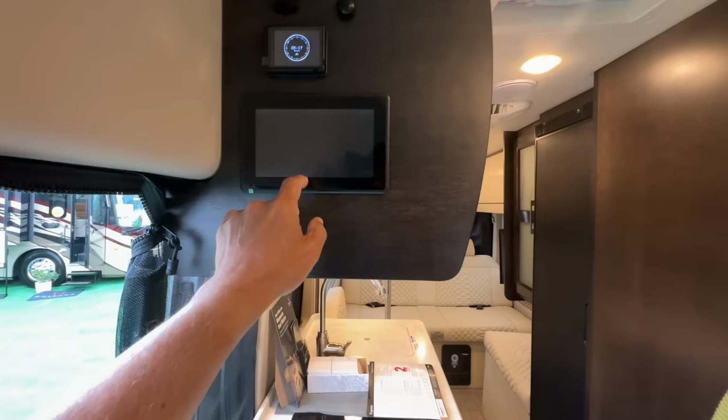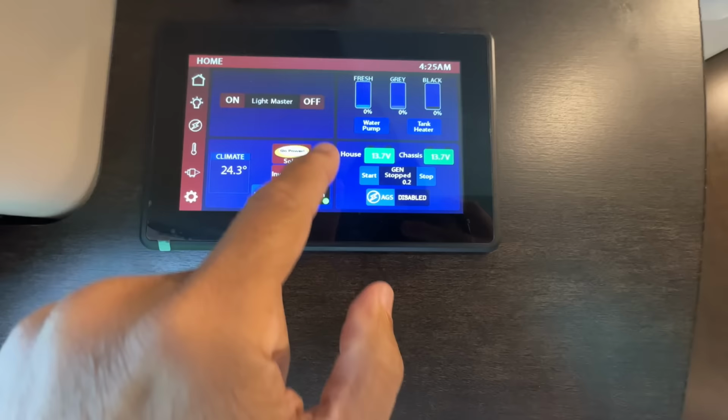And if you come up top here, here's your fresh, your gray, your black, your house battery, chassis battery, start the auto gen with that actual generator. All of your light system here, master lights, pretty cool. And then over here's your AGS, which is really important.